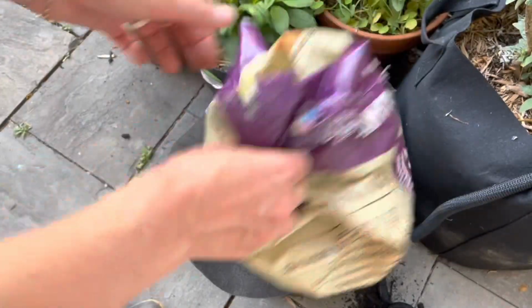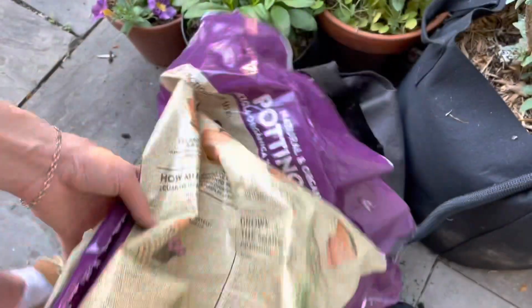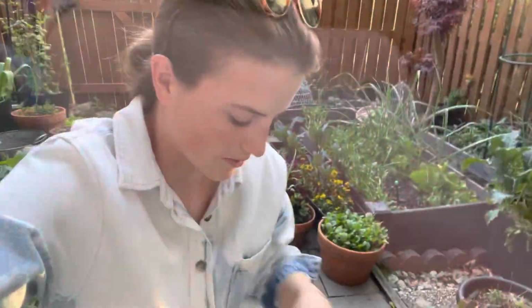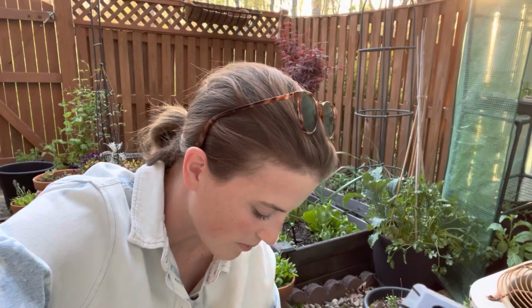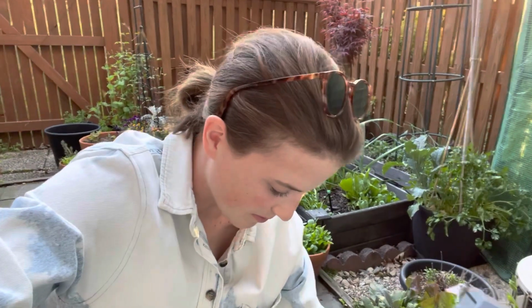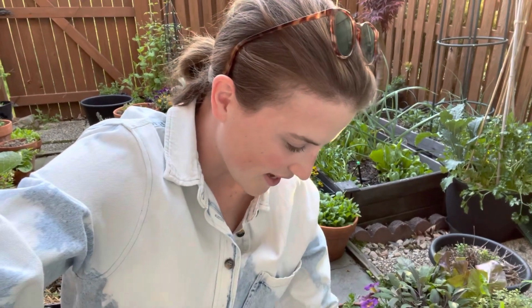I've been adding some compost this year into my grow bags, experimenting with using compost in grow bags because I just feel like I want to make sure the plants in containers have enough nutrients. It can be kind of hard, especially with the grow bags where I'm growing big food crops. Like I got a squash. It's the end of the day, can you tell? I've got a squash over in another grow bag. That's a heavy feeding plant.